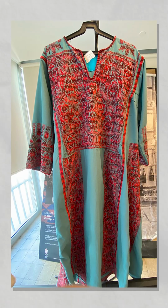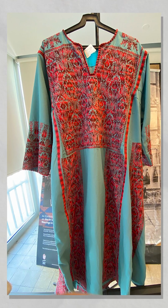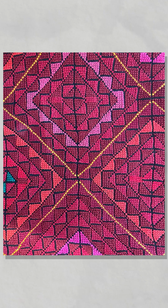In the southern part of Palestine, when you see blue on a woman's thobe, that means she had just been widowed. And when you see pink and red on a woman's thobe, that means that she is from the younger generation and she is ready to be married, or she is just a newlywed.